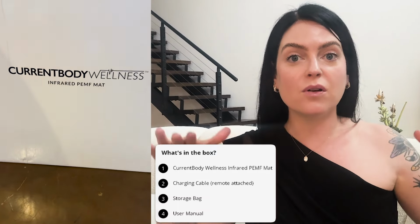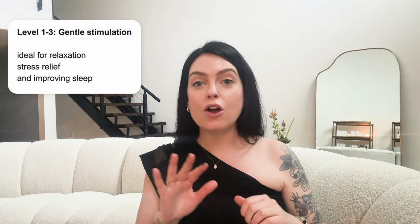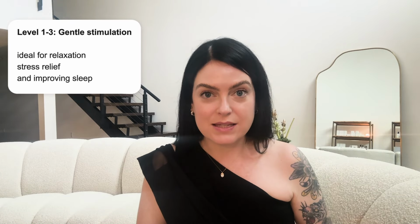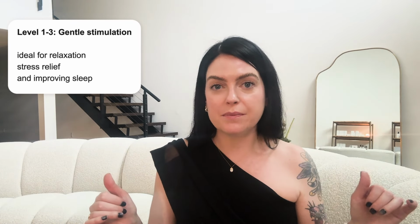So CurrentBody's PEMF mat has 6 different coils inside the mat. It offers 9 different intensity levels and a frequency range of 1 to 30 hertz. Above the coils, the mat's infused with amethyst and black obsidian gemstones, all while incorporating infrared heat. Intensity levels 1 through 3 are ideal for relaxation, stress relief, and improving sleep. This is considered gentle stimulation. I find that I personally like to stay in this lower intensity, especially if I'm using the mat for a little bit longer.